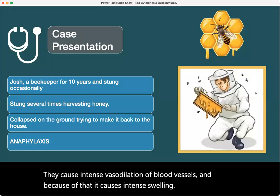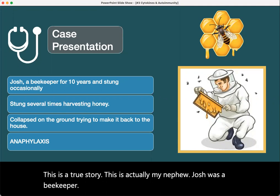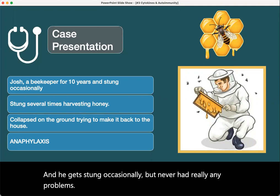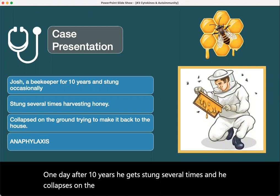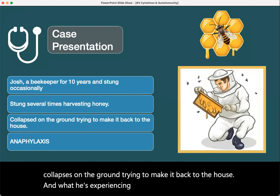This is a true story. This is actually my nephew, Josh, was a beekeeper, and he'd get stung occasionally, but never had really any problems. One day after 10 years, he gets stung several times and he collapses on the ground trying to make it back to the house. And what he's experiencing is anaphylaxis.